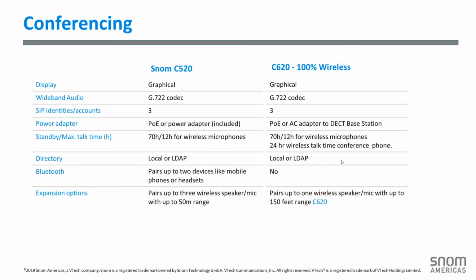And we do have directory support, both local and LDAP. And then Bluetooth is only available on the C520. But again, the expansion speaker option is available on both the C520 and the C620. You just get 3 of them for the C520, and then up to 2 of them for the C620.